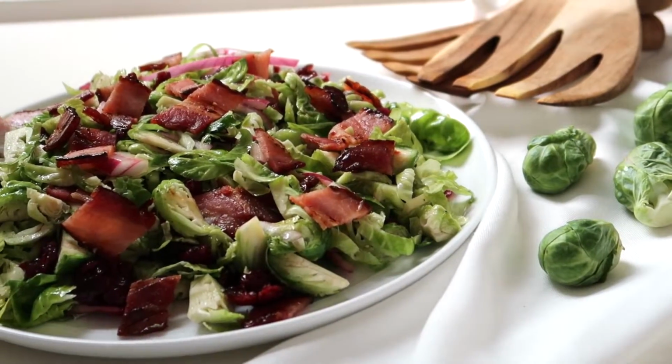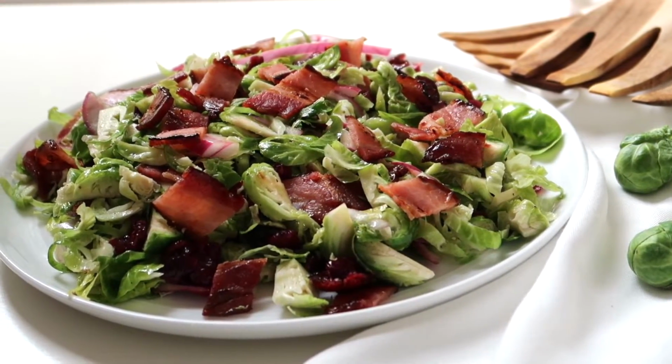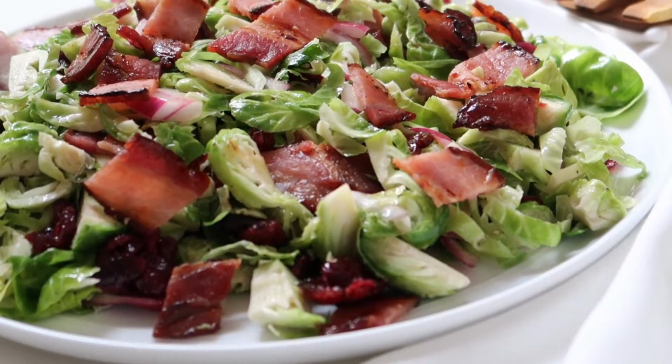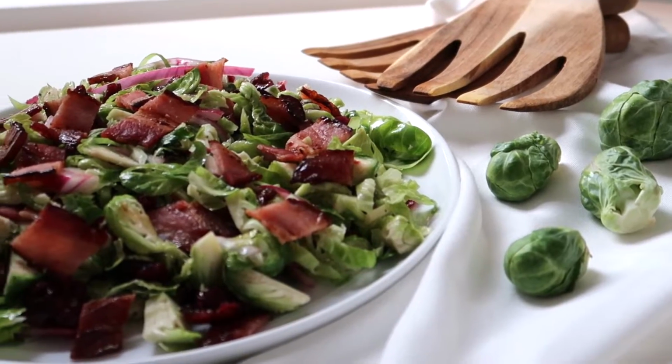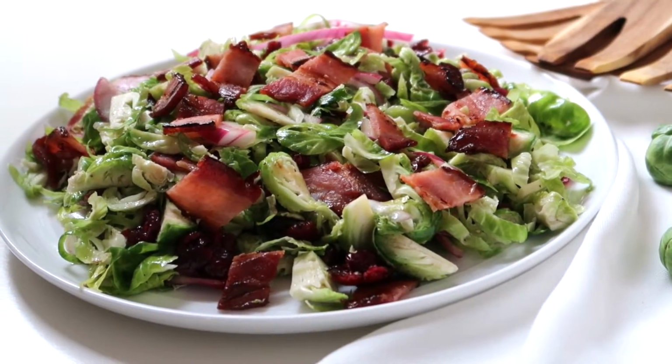And there you have it, my Brussels sprout salad with maple bacon. This is a really great recipe to include in your Thanksgiving dinner menu this year because it's sweet, savory, and really refreshing, which balances out the entire Thanksgiving meal.